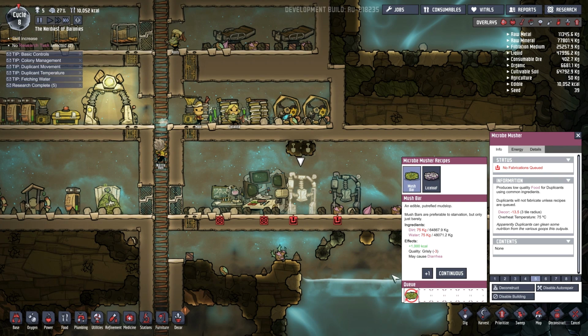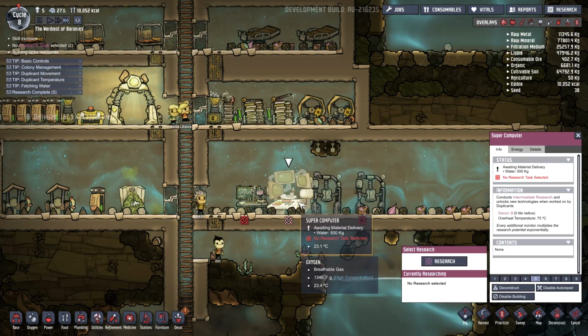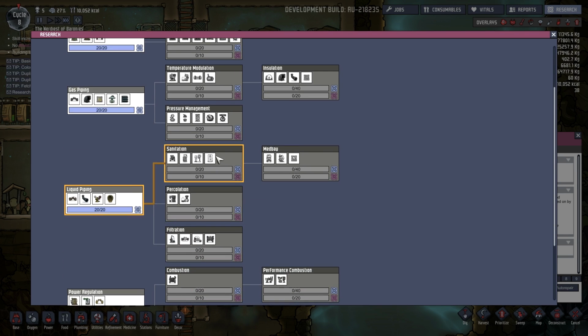We have no production down here, so I'm going to say to do that continuously and that continuously so long as you have the materials you need to get it done. As far as research is concerned, we can now jump into the 2nd tier. I usually start with the 2nd tier on sanitation. Sanitation gives you access to the air deodorizer, which is very useful.